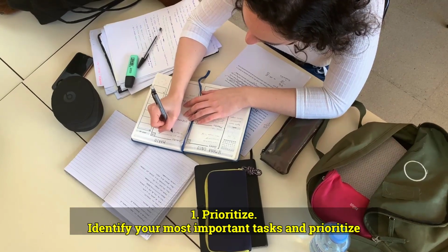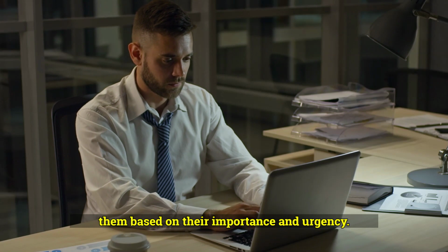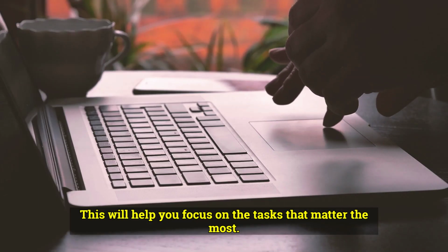1. Prioritize. Identify your most important tasks and prioritize them based on their importance and urgency. This will help you focus on the tasks that matter the most.